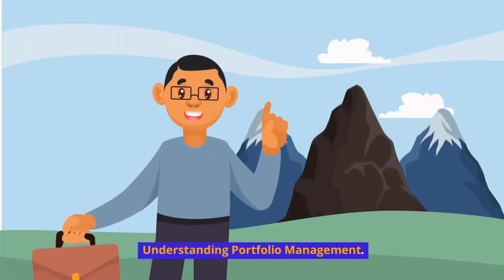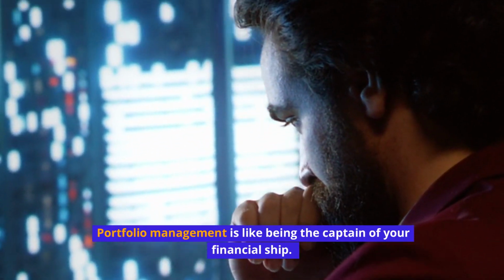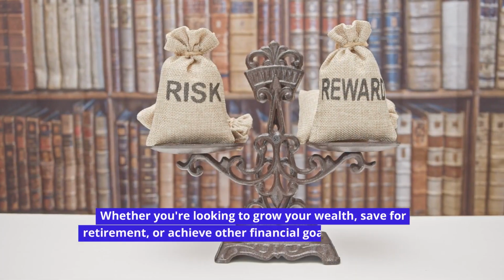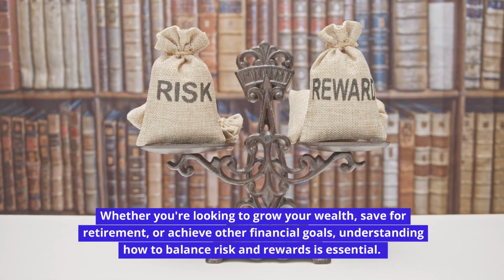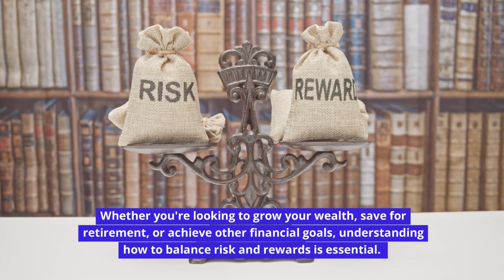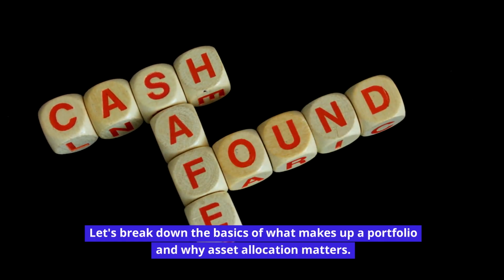Understanding portfolio management. Portfolio management is like being the captain of your financial ship. It's all about making smart decisions to manage your investments with care. Whether you're looking to grow your wealth, save for retirement, or achieve other financial goals, understanding how to balance risk and rewards is essential. Let's break down the basics of what makes up a portfolio and why asset allocation matters.